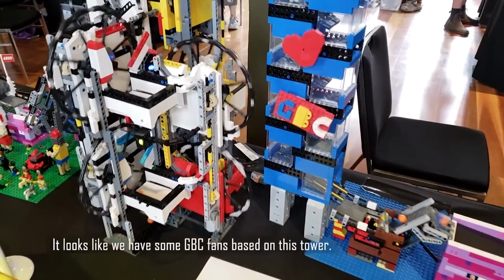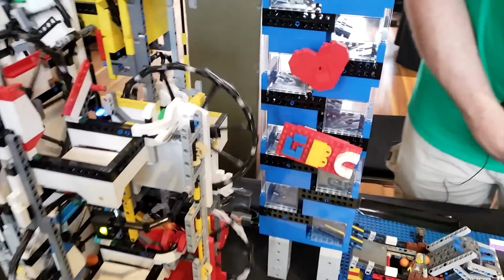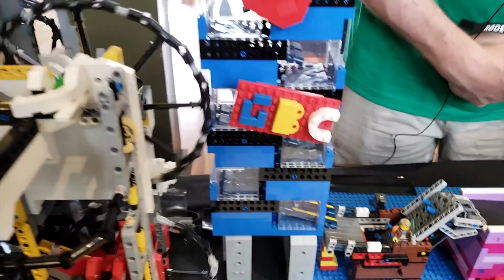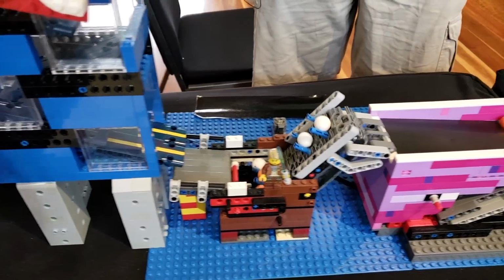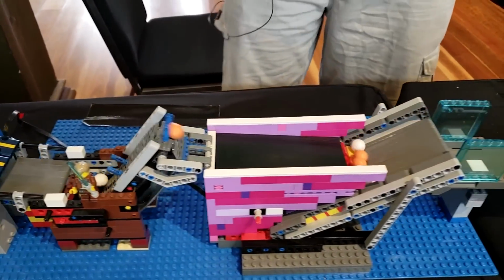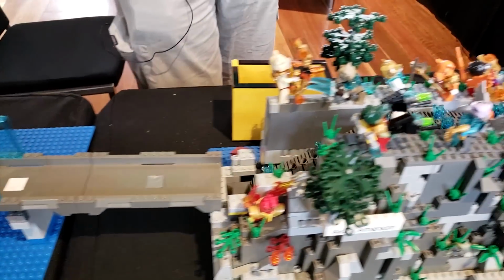Looks like we've got some GBC fans based on this tower. Yes. Everyone loves GBC. Another little conveyor and a pusher module which behaves itself quite well.